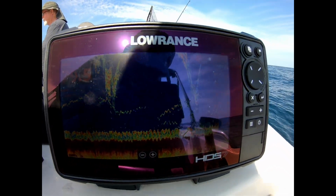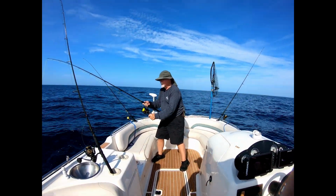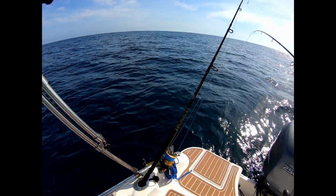That is about as good of a bottom as you're going to find. So I know it's loaded with fish. We just don't know what kind of fish. We're going to find out soon enough though. So here's my first drop in. Got a large shrimp on there.